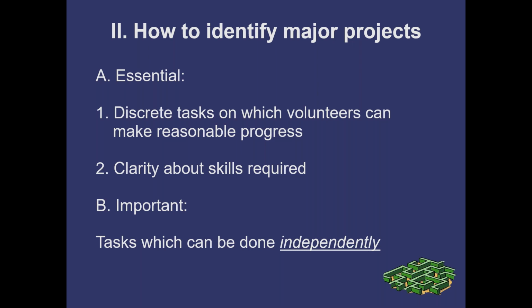And real clarity about what skills are required. Don't throw somebody into reworking your website if they actually don't have the technical skills that are necessary for reworking and creating a good website. Important, which is almost as much as essential, but not quite, tasks which can be done independently.